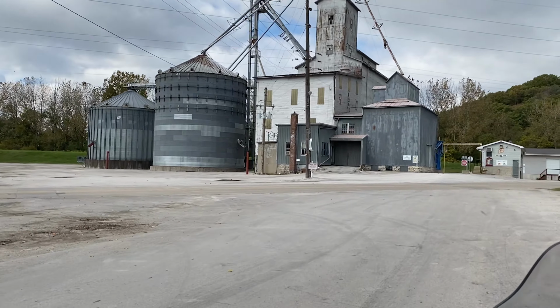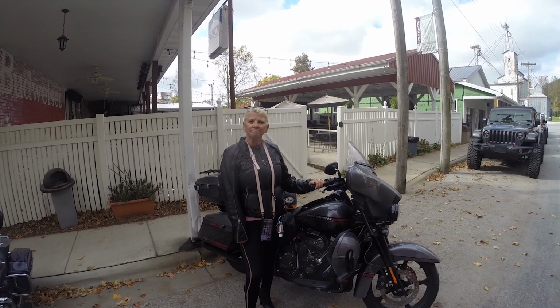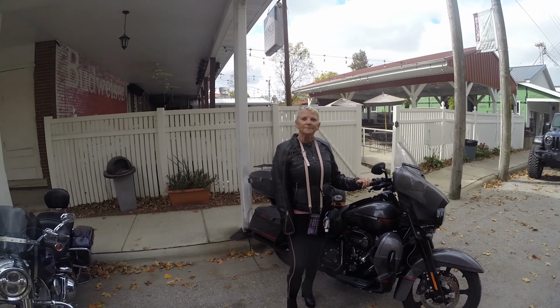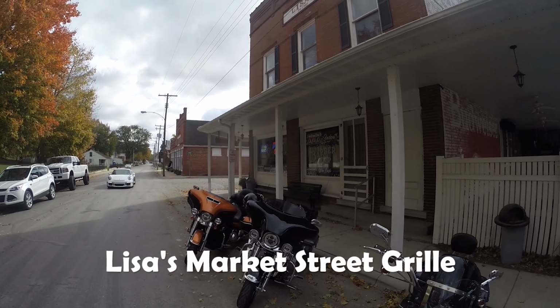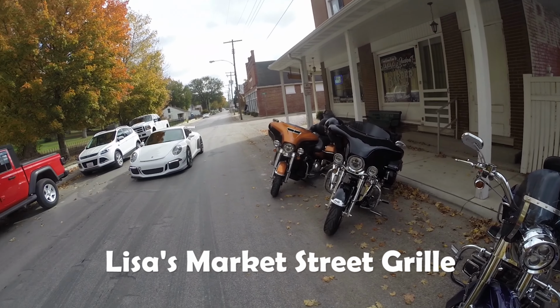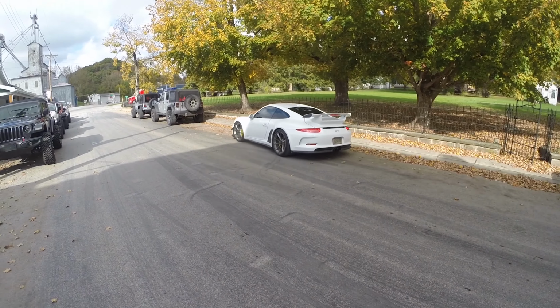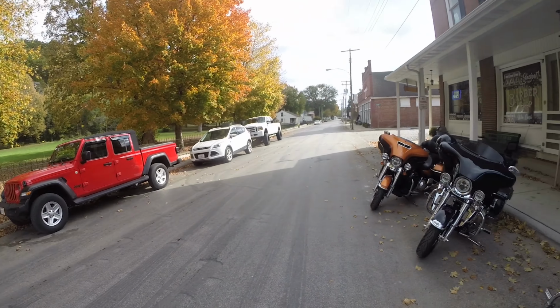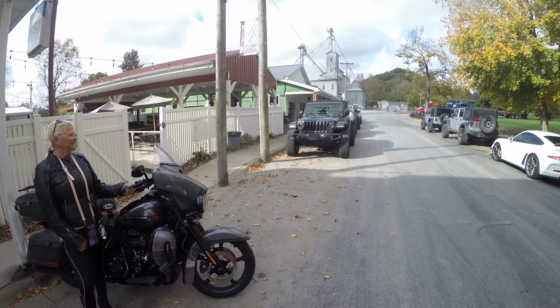Scenic drive up here from where we live in Carbondale. It was only an hour and a half to get up here, and we drove by this pretty cool little barn grill. They've got a Harley sign in the window. We're going to stop here. It's a pretty nice car there. Wow, very nice. Looks like a popular spot. Yeah, it looks like the place to be, right? So anyway, we're going to go in and check it out.